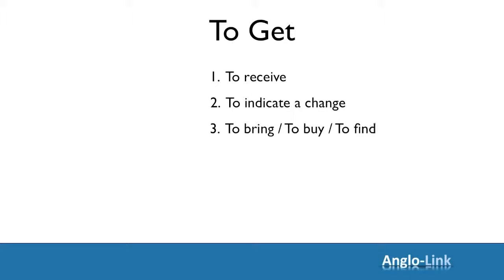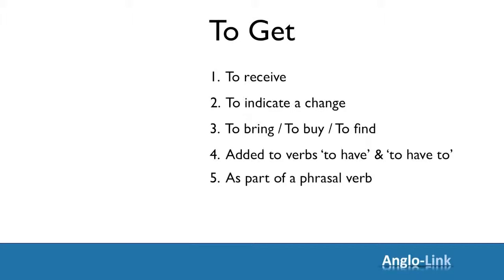Right then, the verb to get. As I mentioned in the introduction, the verb to get has three main meanings. The first one is to receive. The second is to indicate a change. And the third one is to bring, buy, or find something. It's also added to the verbs to have and to have to, without changing their meaning. It's also used as part of many phrasal verbs, and finally as part of some expressions.